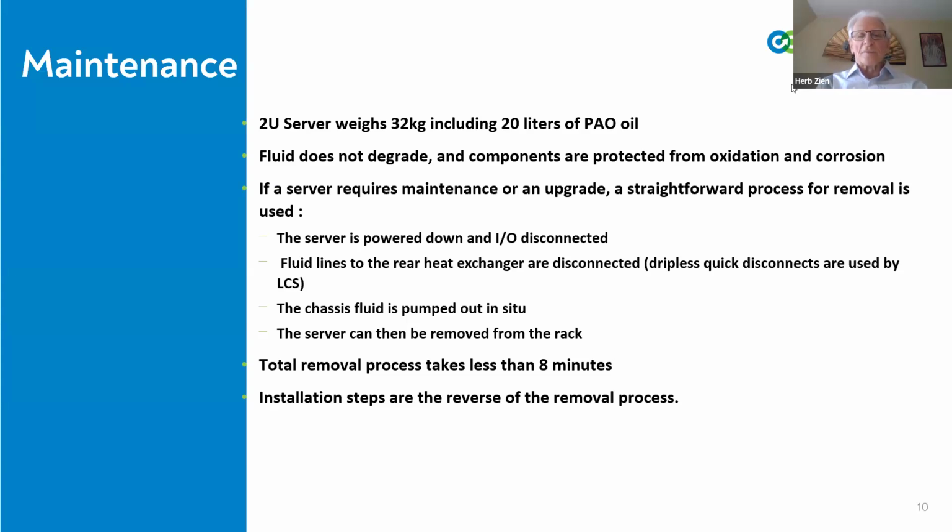If a server requires maintenance, the server is powered down like an air-cooled server would be. You simply disconnect the dripless quick disconnects for the fluid loops. There's 2 on each server, an inlet and an outlet. The chassis is pumped out, and then the server can be removed from the rack. It weighs about 15 kilograms empty, mostly electronics.